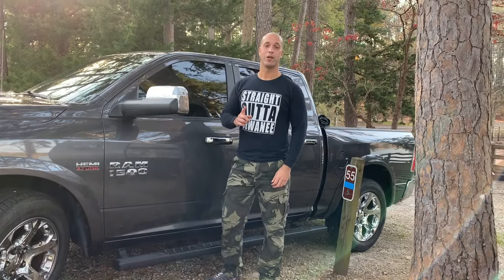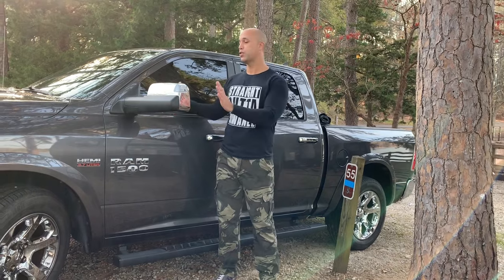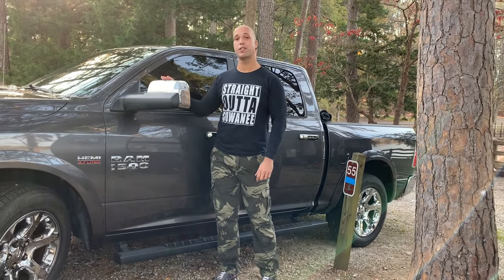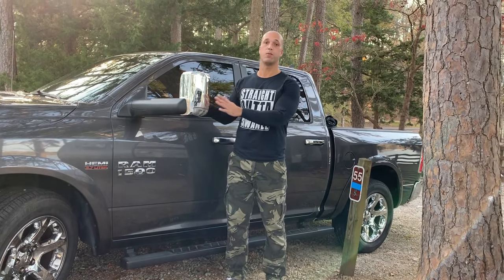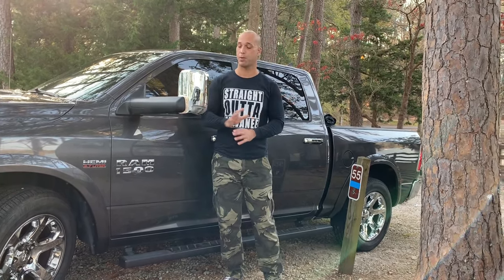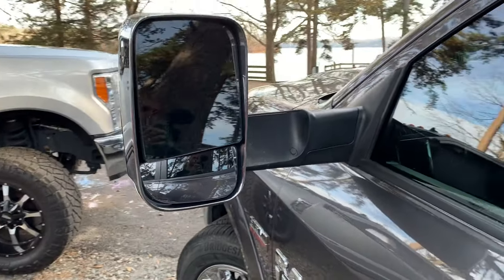Now, one other upgrade we did was to upgrade the side mirrors of the truck. Now the half-ton trucks come with these short little side mirrors. We did upgrade to these tow mirrors. The Ram HD truck tow mirrors actually flip up to give you more space to be able to see your camper and also have this wide body bottom section to be able to see around.